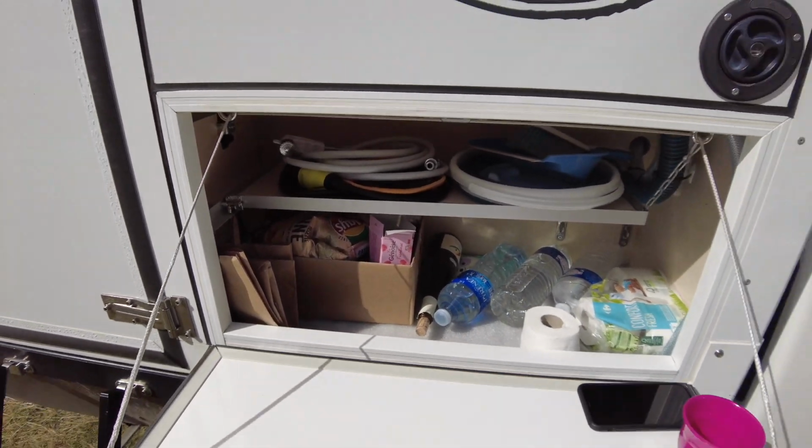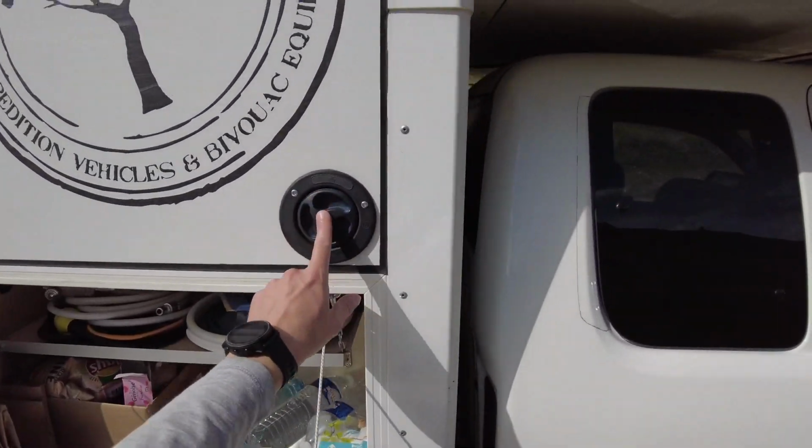We use it to store food. This is nice. This is where you fill the water.